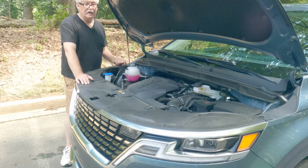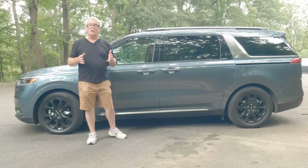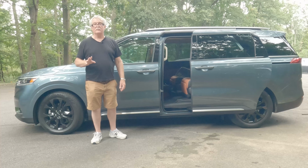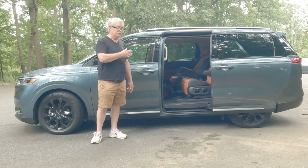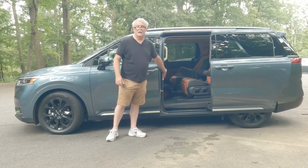Now, where they do stand out is in their warranty. And that is something that you want to have in a vehicle that has as much technology in it as the Kia Carnival does. Most people who are looking for a people carrier vehicle like this are looking for those power sliding rear doors, and it has them on both the right and the left of this vehicle, which is very convenient. Now, not only can you do it from the door, you can do it from the key, you can do it from buttons from the driver's spot, and you can also do it from a button inside the car.